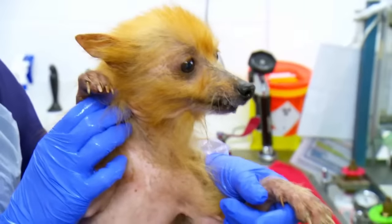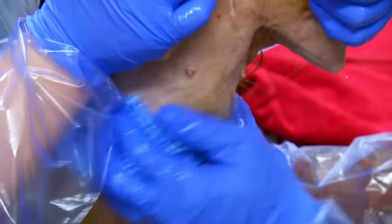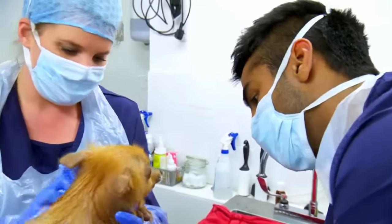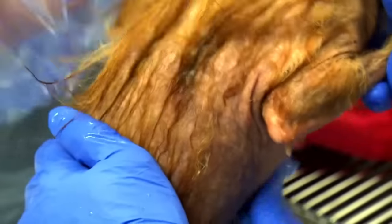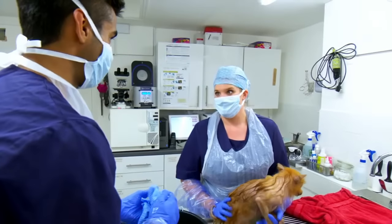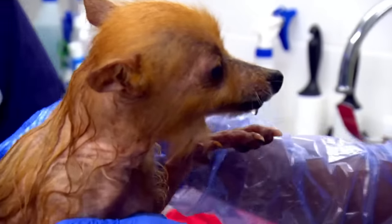You get free tummy rubs, hey? Hey, gorgeous. So I think the important thing with this is that we just get a good coverage. The way this works is it will kill the bugs from the outside and hopefully make her feel a lot less itchy, and she can start to grow some of this hair back. Absolutely. I can't wait to see her full of hair again. I know. If it is just some bugs on the surface, then we should start seeing some progress in the next few weeks with regards to her hair coming back.